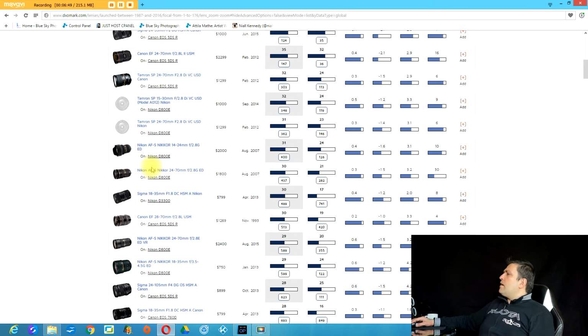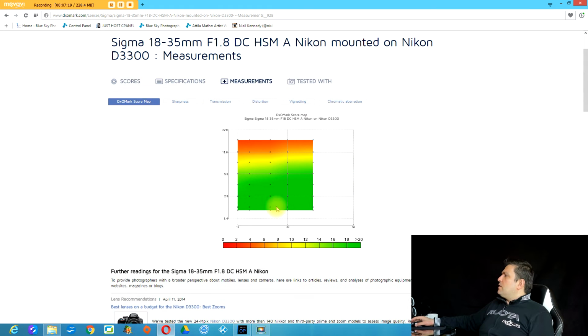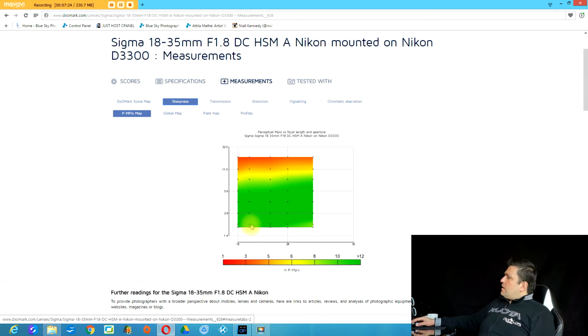Now when we arrive at the first lens which is on an APS-c size camera, this is the lens I'm talking about, you see, Sigma 18-35 f/1.8. This is the first zoom lens, the best zoom lens you can find at the moment to put on your camera, with a total score of 30 points. Now if you get in here, you can have a look at the specifications and measurements. If you look at the measurements, you can see the chart, and this is very good to see. You can see here how sharp it is.